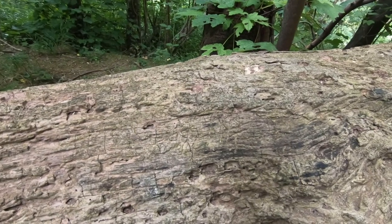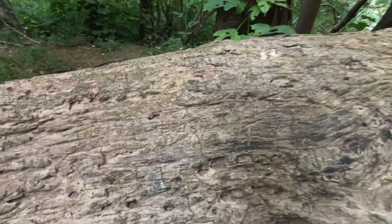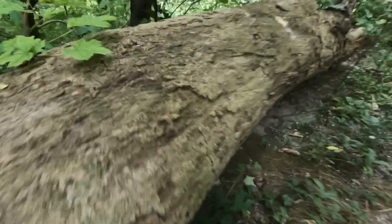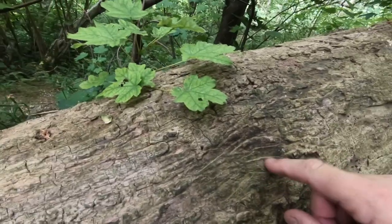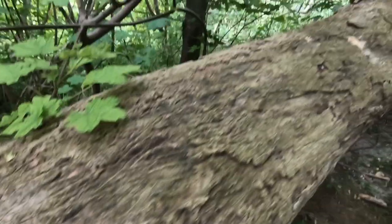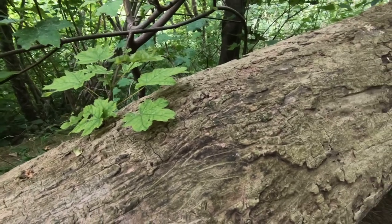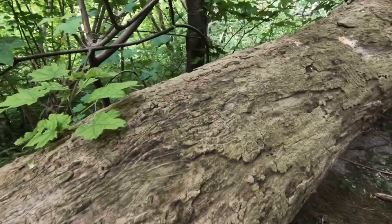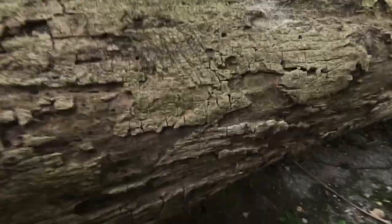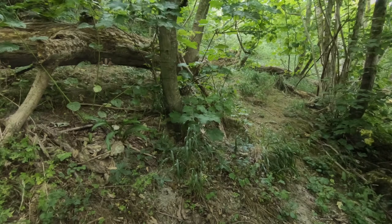Now this is one from my original sets that I used to look at. In fact, we've got some very nice clear markings just here. In fact, they look more recent than I was expecting. So maybe they are still using this as a bit of a highway. Some nice big markings here too. Okay, let's keep looking.